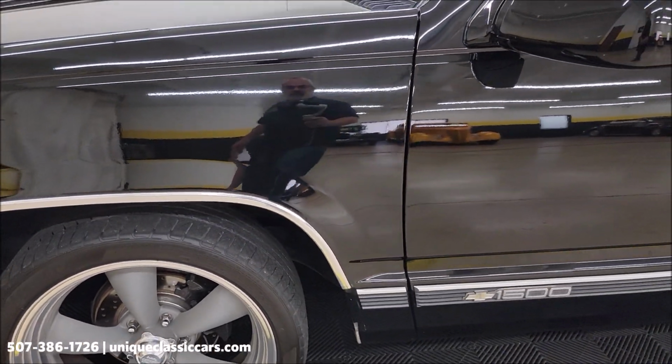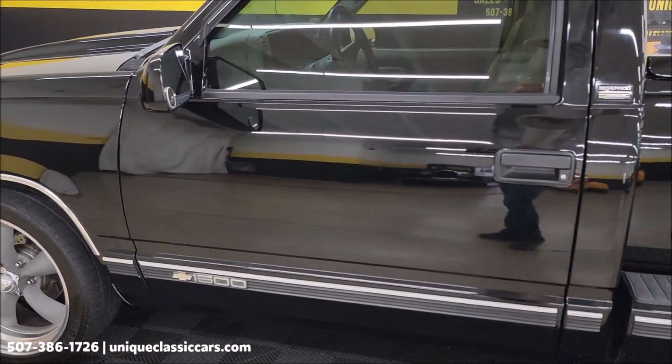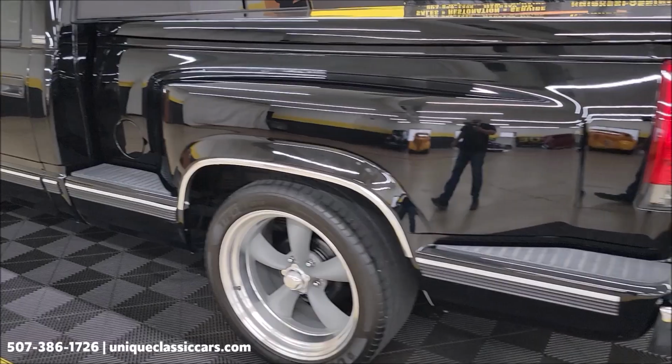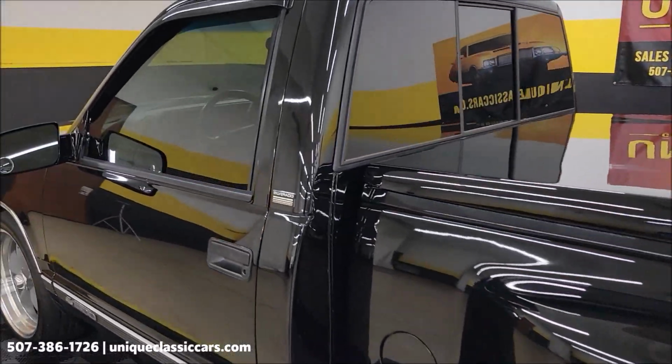Look at the reflection there. So again, paint has a nice deep shine to it. And you can see, free of any major nicks, dings, or scratches. Again, it's black. You're going to have an imperfection here or there. But overall, like I said earlier, good look to this truck.